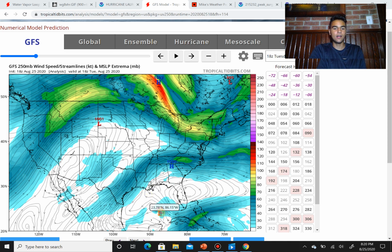steer Laura more towards the east, the wind shear is also more likely to be over Texas and Louisiana, which would definitely force this to take that turn up northward a little bit sooner, to where Louisiana may experience more impact. So it all depends on how this ridge builds over the next several days, because that's going to be important in determining the future of this track.